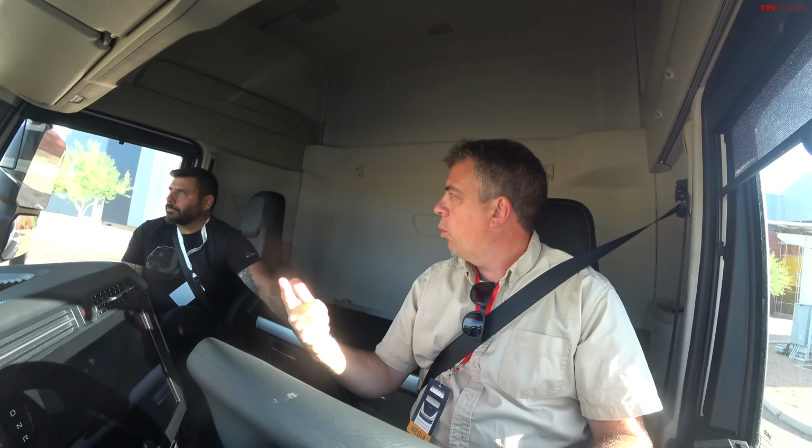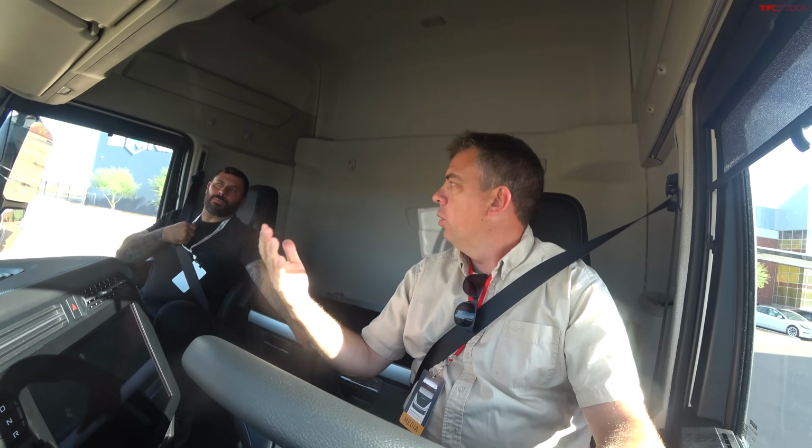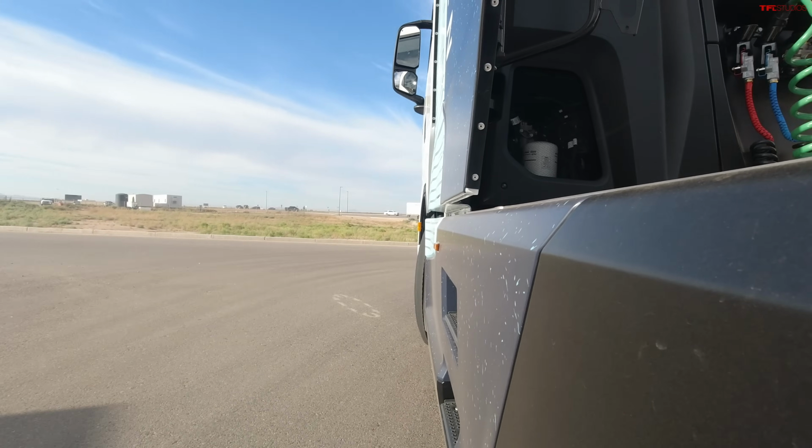And what is the total range? I saw some information about 500 miles. Yep, so the range is up to 500 miles, correct. Fully loaded? Fully loaded, yep. Full gross combined weight. Yep, up to 82,000 pounds. On a full fuel cell. Yes. Yep, with 100% fuel hydrogen capacity.